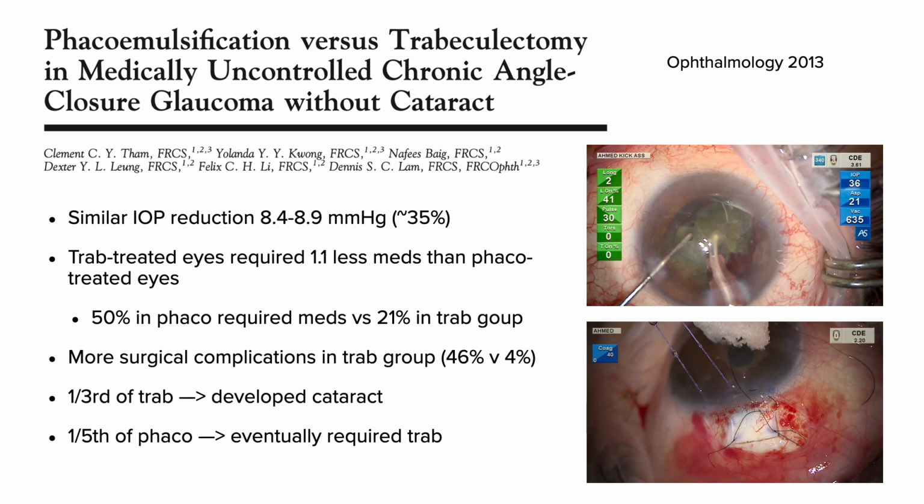The trab-treated eyes did require less medication. 50% of eyes in the Phaco group required medications versus 20% in trab, but there were significantly more surgical complications in the trab group, particularly many who developed cataract, 1/3, but 1/5 of patients with Phaco eventually required trabeculectomy.